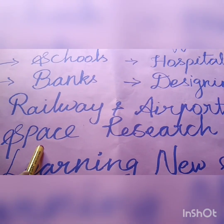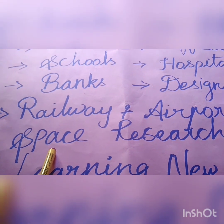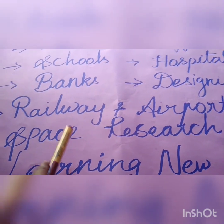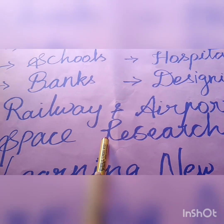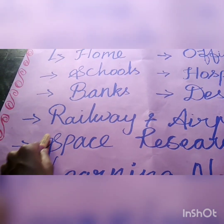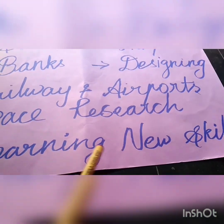Next is space research. Finding information about space and to send rockets into space and helping the military to make security weapons. Not only in space research, it is helping in defense also. So, in space research, to find information about space and sending rockets into space.